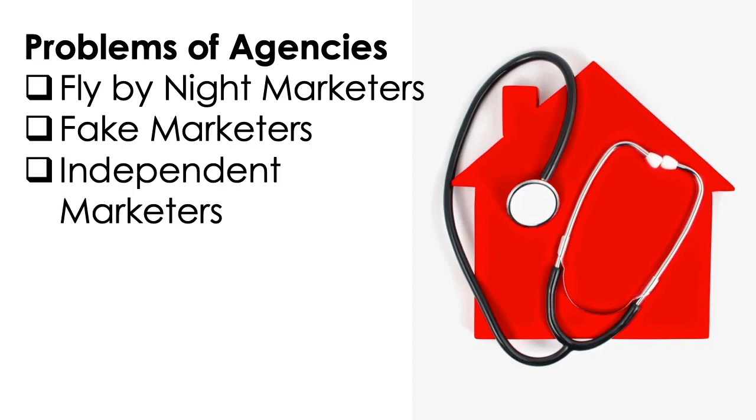Then we have our independent marketers. The best way I would put it is that they suck the life out of agencies. These are the marketers that for some reason have connections with physicians already, or a rotating amount of patients that they take from agency to agency. Sometimes they will walk into an agency and say, I can bring you some referrals, but I want to be the only connection with these patients and the referral sources. And this can cause a lot of problems for agencies.